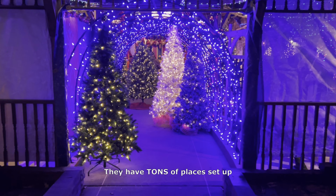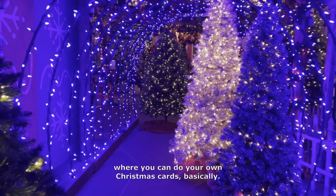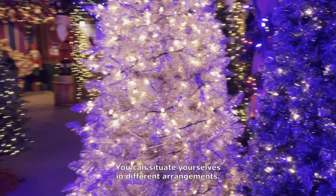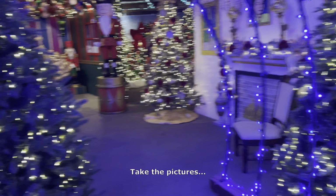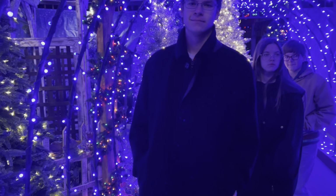They have tons of places set up where you can do your own Christmas card photos, basically. All kinds of different backdrops. You can situate yourselves in different arrangements, take the pictures, all kinds of sceneries and settings. Back up, those trees.